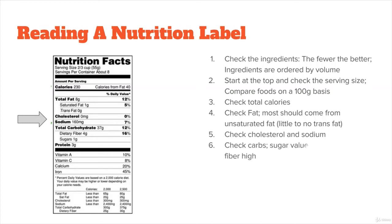Also carbs. Be careful when you are buying carbs. You must make sure that the carbs in your food don't just come from sugar. For example, if the food has 30 grams of carbs, and 10 of those grams are from sugar, the lower the sugar value, the better.